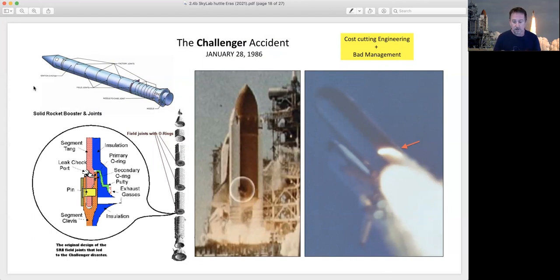There are segments to the solid rocket booster. So here's the example of the segments. And the segments are the weak points of the structural integrity. They lock in together, and they have a pin here which locks them together. You can see the side cutaway. And then what you have is some putty that exists in here, and you have some O-rings that go around and seal these gaps, if you will, at the joints.